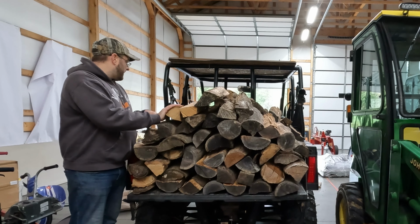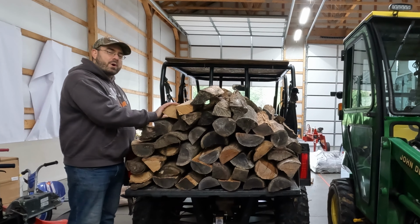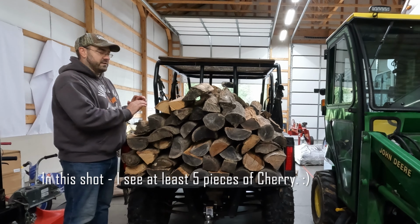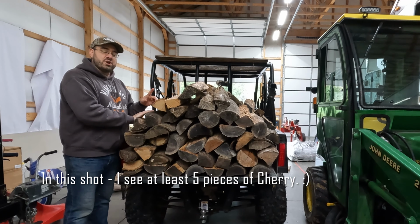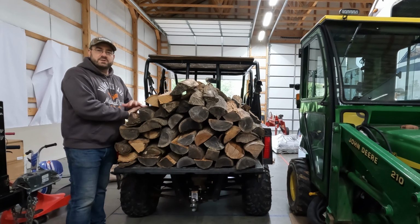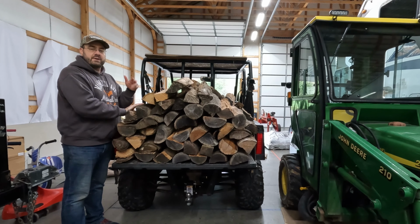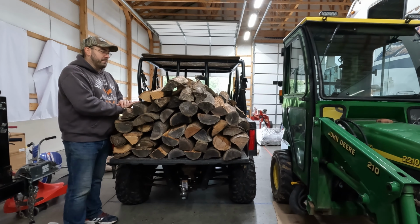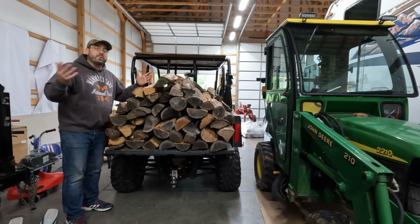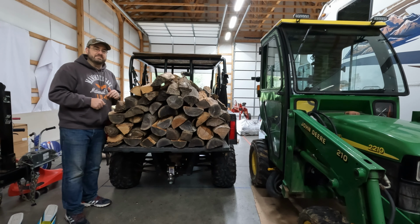basement. I don't think there's any maple in this, so maybe 1 piece of cherry, but I think everything else I noted putting here in the back of the UTV was oak. And as you know, oak is heavy, and oak is also my favorite wood to burn. We did that burn test before about burning oak versus cherry versus maple. I'll put a link to that up above. But oak is my favorite of all the firewood species to burn that we have around here in Northwest Pennsylvania.